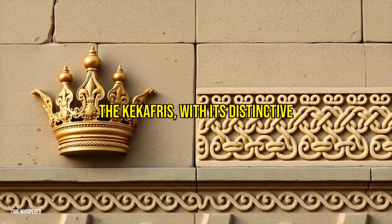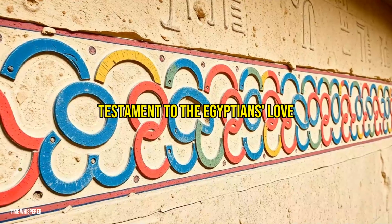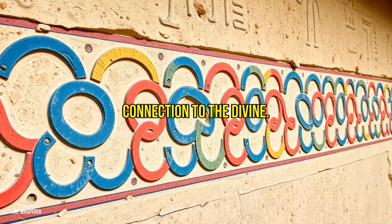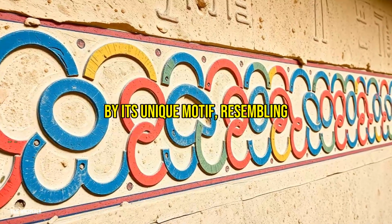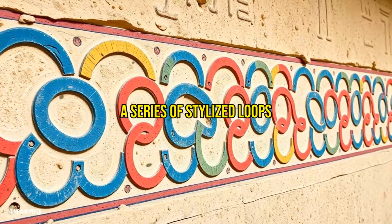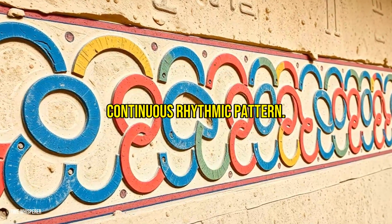The Keka frieze, with its distinctive repeating pattern, served as a testament to the Egyptians' love for beauty and their deep connection to the divine. The Keka frieze was characterized by its unique motif, resembling a series of stylized loops or knots arranged in a continuous, rhythmic pattern.